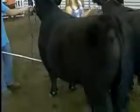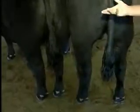I noticed that the handlers here keep repositioning the feet. So what's going on with that? Well, they're trying to impress the judge. They want their animal to look the best it can. And you can see, they want them to stand wide behind, so they give the appearance of all the muscle they've got. And then you'll see they get a hind leg back.